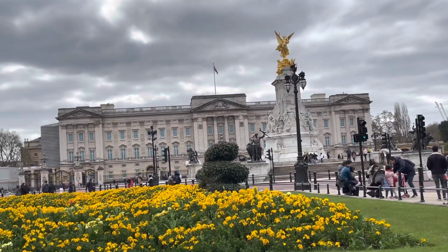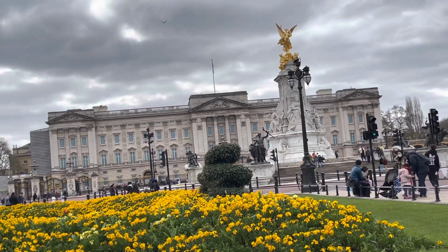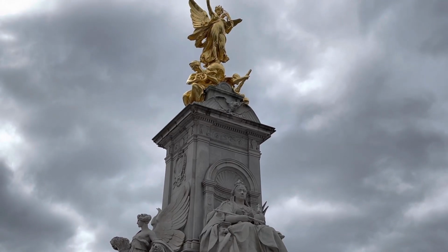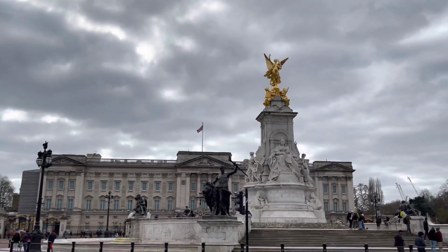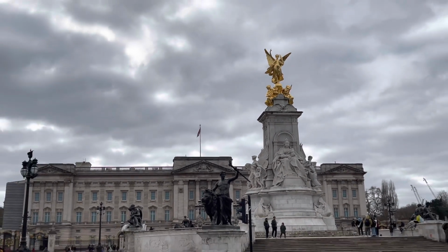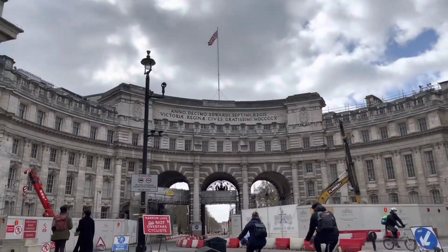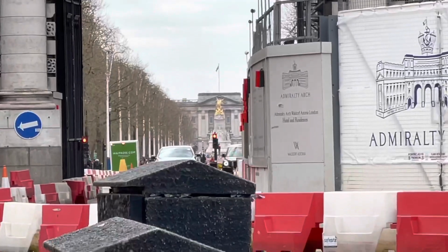Today we are visiting Buckingham Palace, which is a very famous and beautiful tourist attraction in London. Let's go to see Buckingham Palace. I'm so excited.